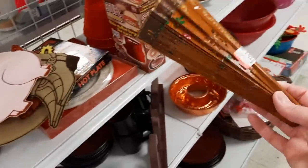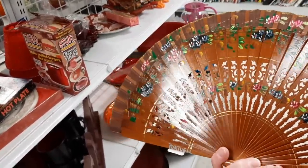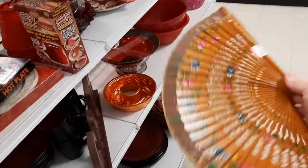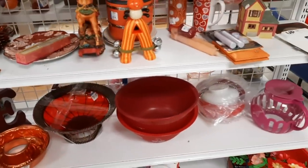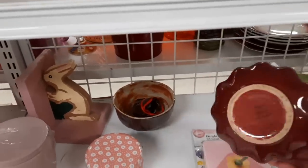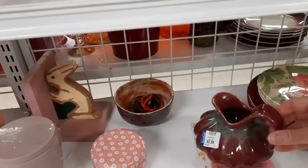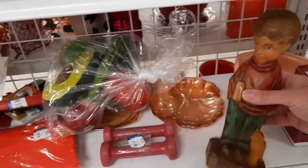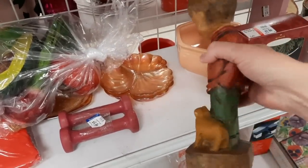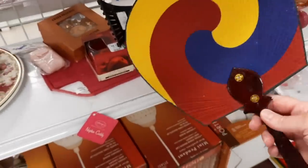There's another fan. Ooh, that's old, it's wooden. That's pretty. Portugal. Oh, that's really pretty. That's neat. Royal Gouda Holland. There's some chip in there. That's pretty though. Hand carved and wooden. There's another fan. Fabric. Ooh, that works. Tested. It's pretty.